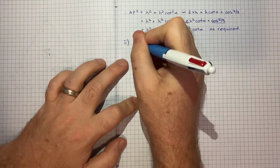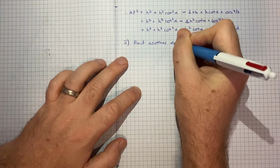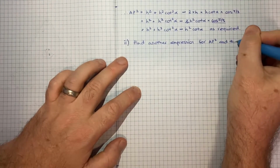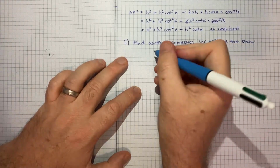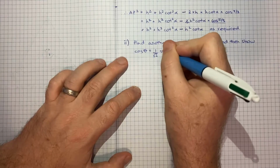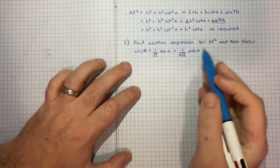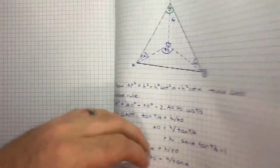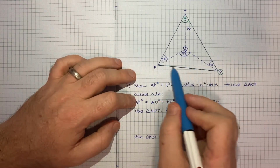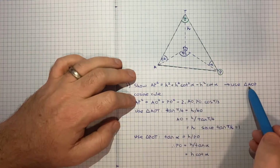We needed to basically find another expression for AP squared, and then we had to show this result about cos theta. We had to show that cos theta is equal to 1 on root 2 sine alpha plus 1 on 2 root 2 cos alpha. So we've created this relationship between the two unknown angles, theta and alpha. And we're told to do it by finding another expression for AP squared.